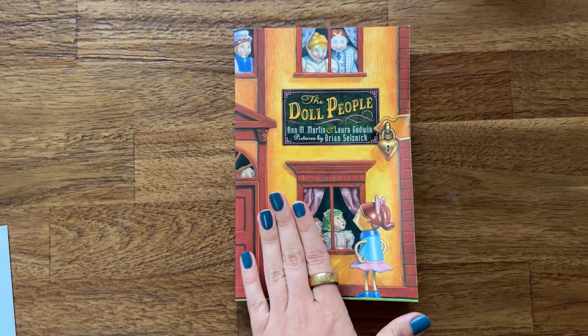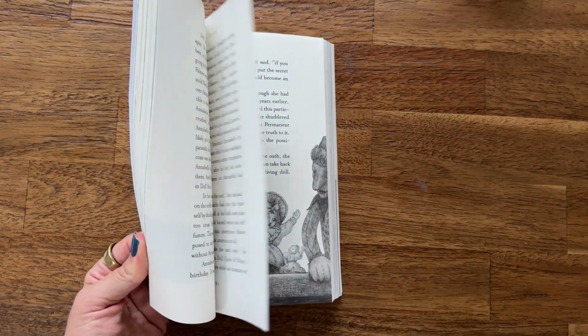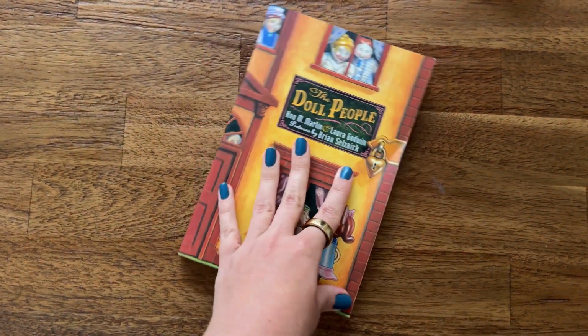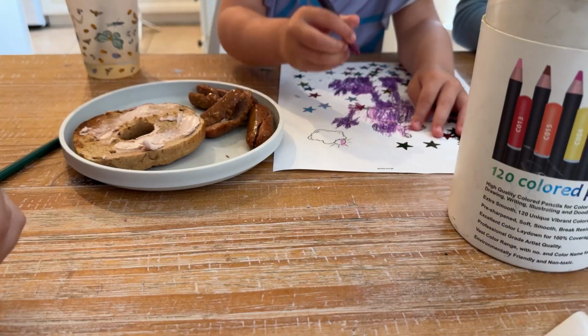I posted this on Instagram and so many of you were like, oh my gosh, you just unlocked a core memory that I didn't know I had. So we'll see if it's any good. I feel like nothing is going to compare to Wild Robot, and it's definitely not a great classic, but I feel like it'll be fun and engaging for them, hopefully.